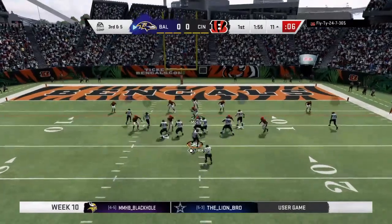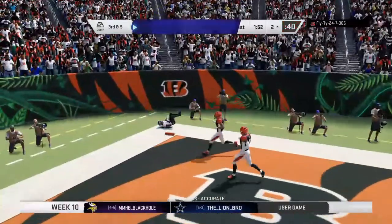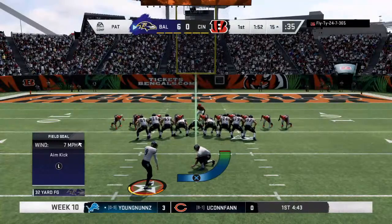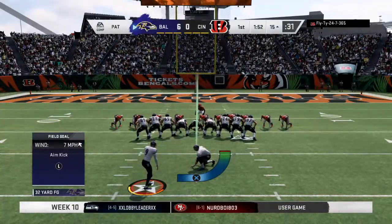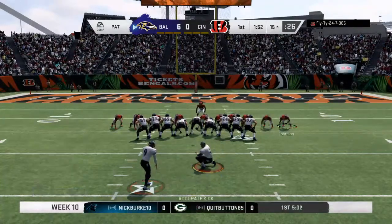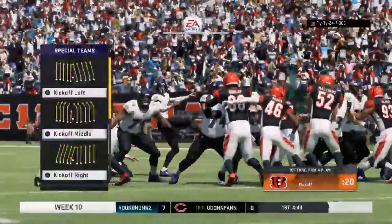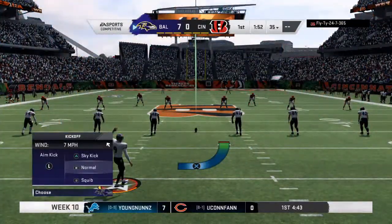Right there. Now Jackson. And this is caught. Touchdown, Baltimore. Hollywood Marquise Brown. His 11th touchdown of the year. And the Ravens take it all the way down the field and score on the opening drive. Tucker able to connect on the extra point, and that makes the score 7-0. Bengals 7, nothing. Justin Tucker to kick off for Baltimore.